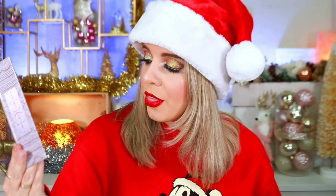But I do love Dominique Cosmetics. I do know the formula in here is actually quite nice. And I just love the shade names. You have Sweater Weather, Fuzzy, Toasty, Cuddle, Chill, and Messy Bun. Definitely perfect for the holiday season.